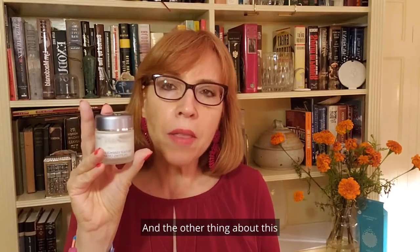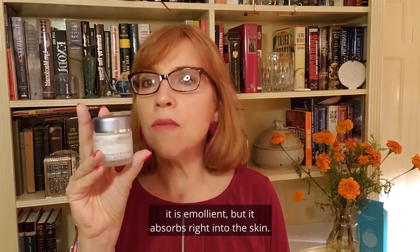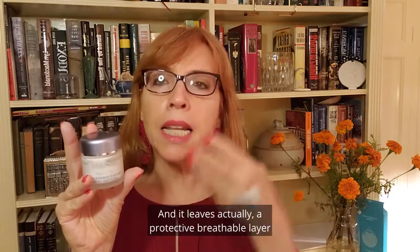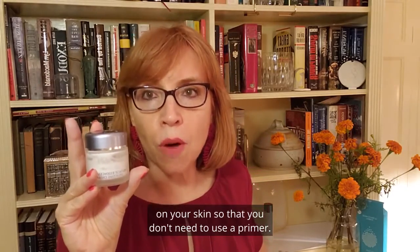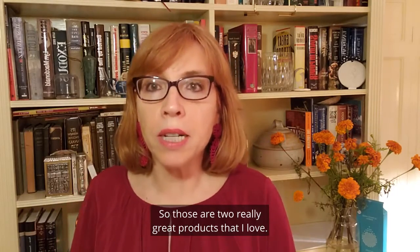The other thing about this is that even though it is a heavier, emollient moisturizer, it absorbs right into the skin, and it leaves a protective, breathable layer on your skin so that you don't need to use a primer. Those are two really great products that I love.